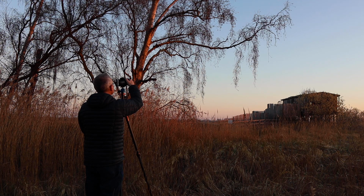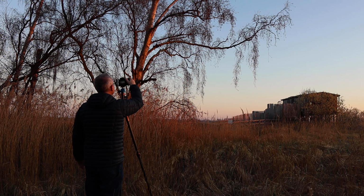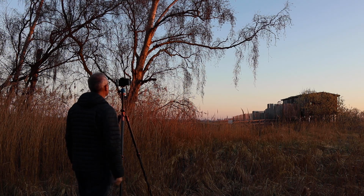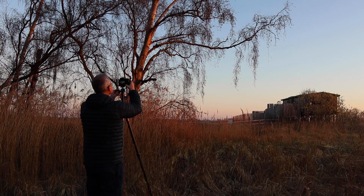I could push my histogram up a bit more actually now. So I'll go slightly slower. I can go 1/8 of a second. Just pushing my histogram a bit to the right. Yeah, that's nice.